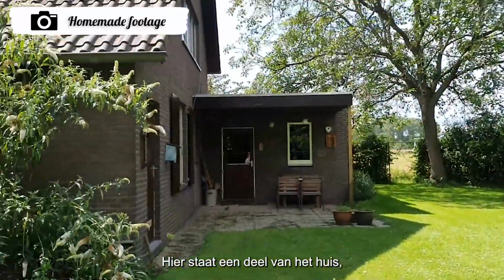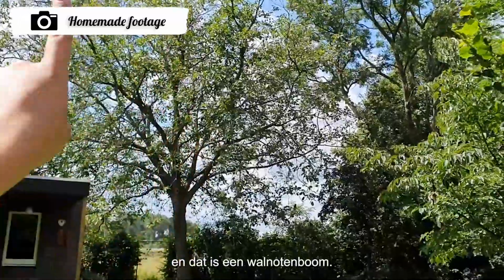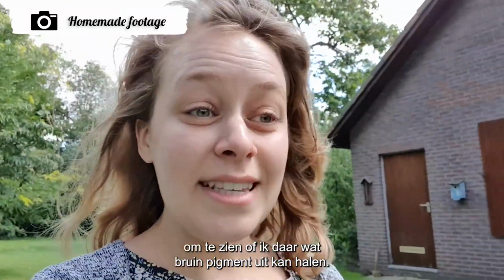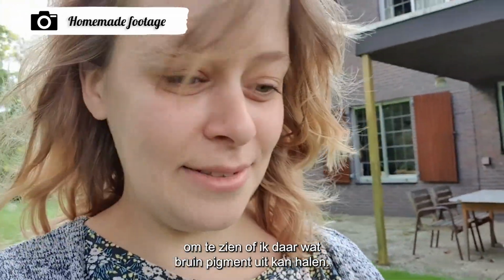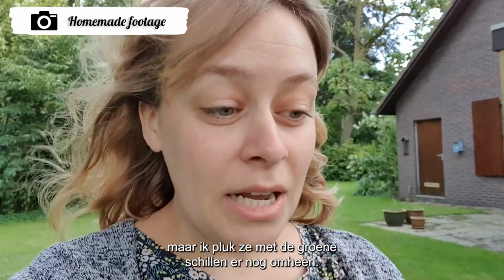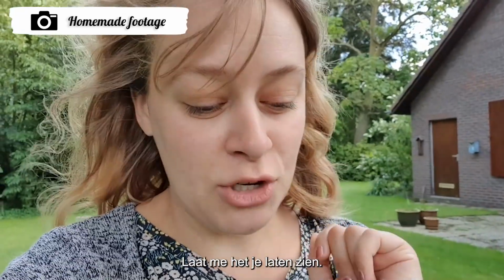And here is part of the house. And that is a walnut tree. And today I am picking some walnuts to see if I can get some brown pigment from that. And I am not picking the walnuts as you can find them in the store, but I'm picking them with the green shells still around them. Let me show you.